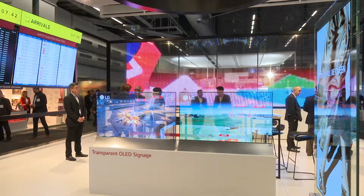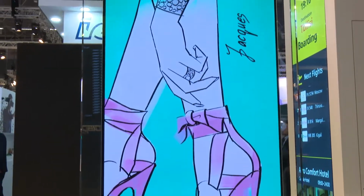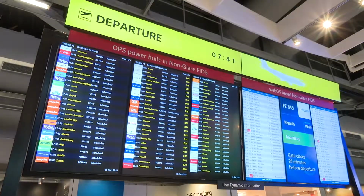Killer stand, amazing. Yeah, well, welcome to LG Electronics at PTE 2018. We put a lot of effort into it, as you can see. We want to really emphasize the innovative products we've got and also see how they work in the airport industry, in particular the terminals, which are so much present at this event. Tell us then about the particular innovations that you've got on display here.